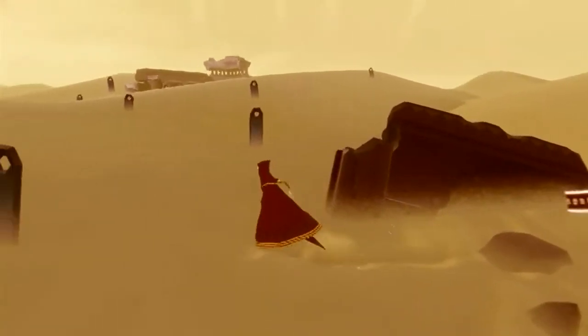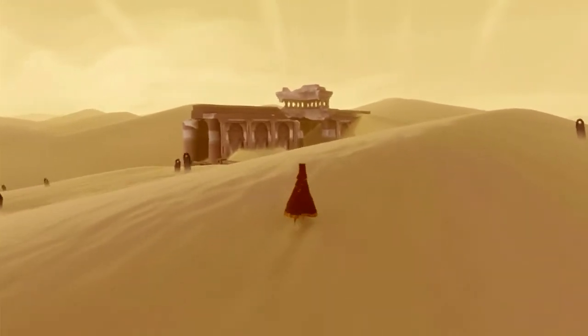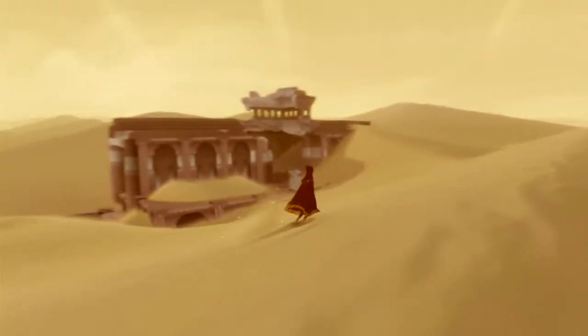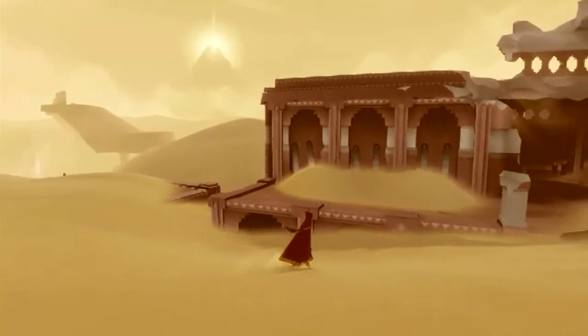A few things you probably noticed right off the bat. This game is, at the beginning, quite silent. Our character does not speak. Not a single word has been spoken throughout this game, aside from myself. And the visuals are absolutely stunning. And it only gets better from here, I can promise you that.